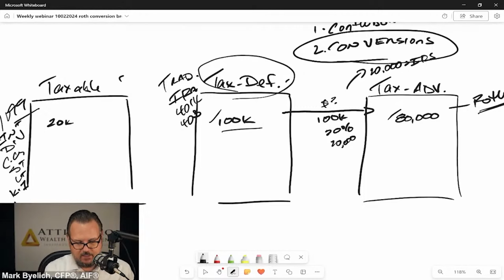If your $100,000, let's come back here. If your $100,000 grows at 7% for 10.2 years. I say that because that's the rule of 72. If your money grows at 7% in 10.2 years, that money will double. Now you've got $200,000, and you say, well, geez, Mark. See, if I would have moved that, I certainly would have had less in my Roth IRA. And that's true, actually, right?